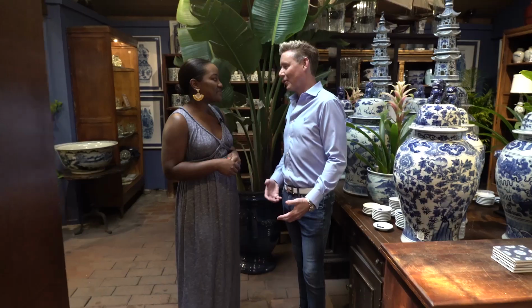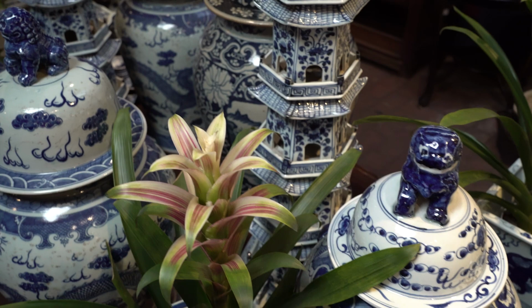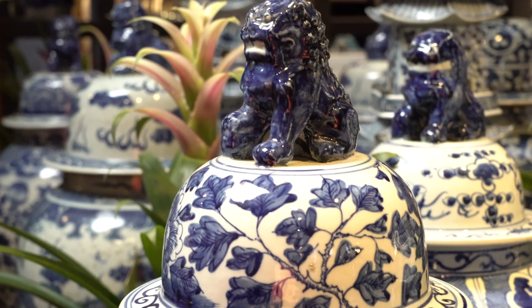I'm known for blue and white, so quintessentially I've got to have blue and white in my space. These ginger jars here are a good representation of how I'm going to add blue and white to the space. It's really beautiful, intricate, all hand painted, and I love the glaze on them. So it's just another element you can add to accessorizing indoors and outdoors, because these could actually go outdoor.